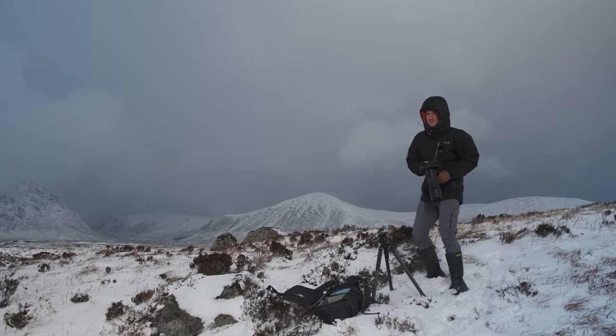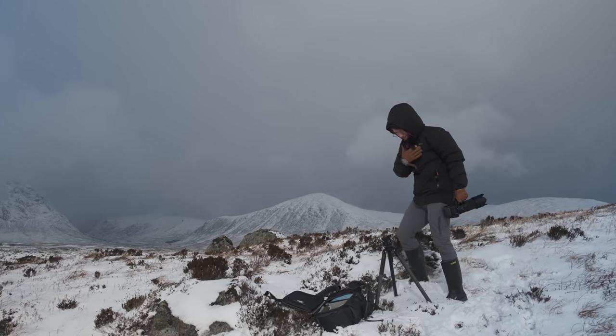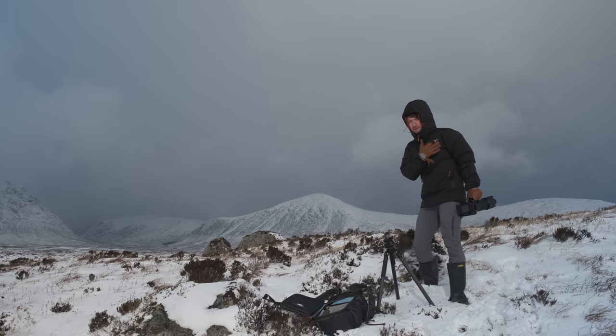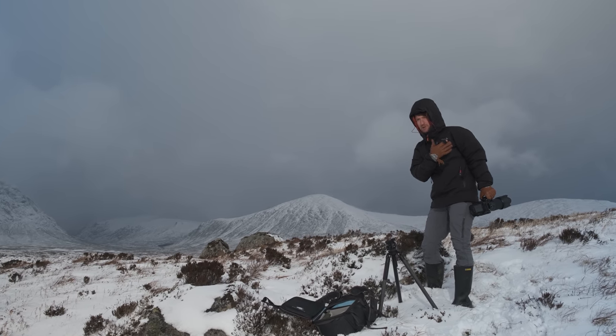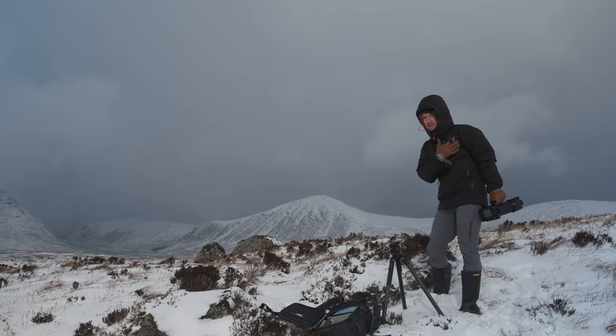So we have this peak just behind me. It's fairly mundane looking, if I'm honest, man. I'm really sorry about the wind noise. You know, it's not that dramatic of a peak, but look at the clouds behind it. Look how black and foreboding those clouds are.